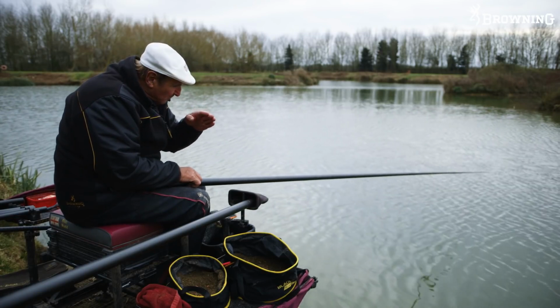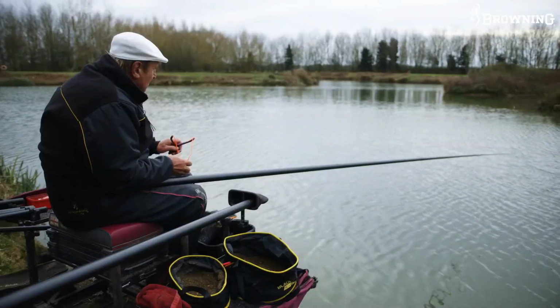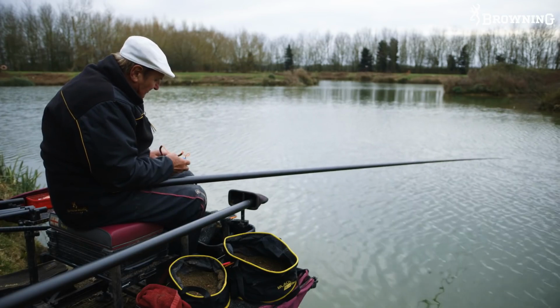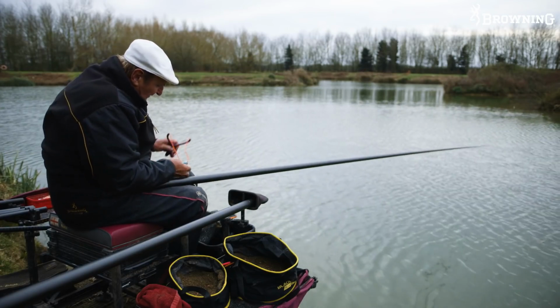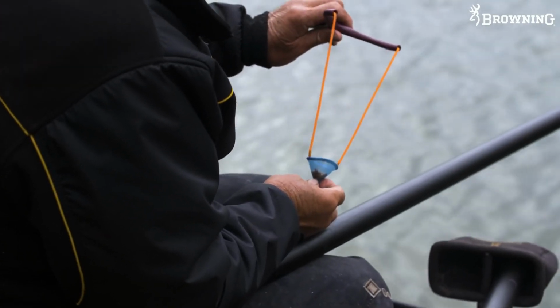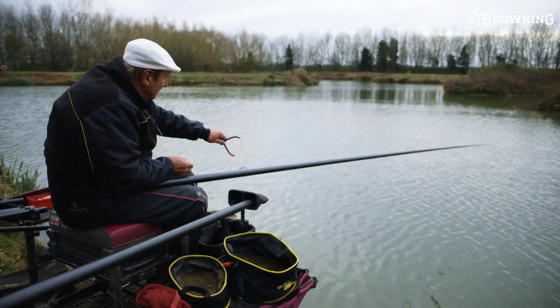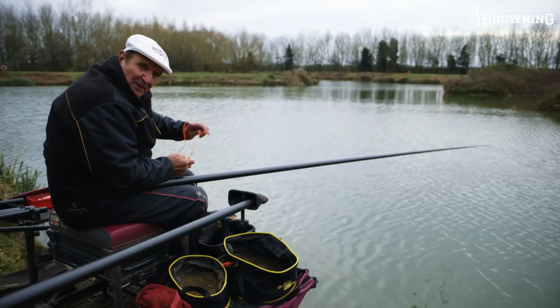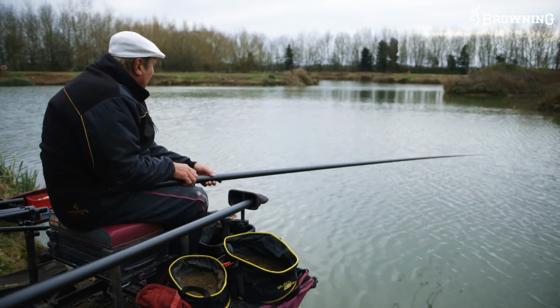So the bank has sloped down, then it's just gone level, and I can just loose feed a few casters just over the top. And when you're loose feeding with a catapult, I've trapped the pole here with my arm. I've got hold of the pouch, and if you push the catapult forward, instead of pulling the pouch back, you can feed accurately.